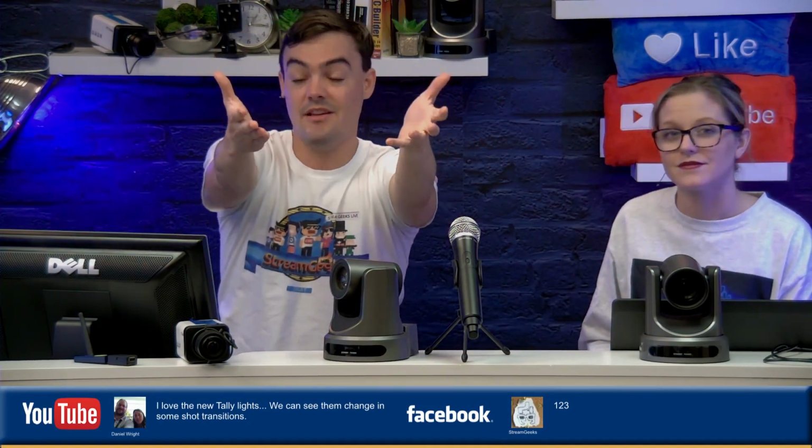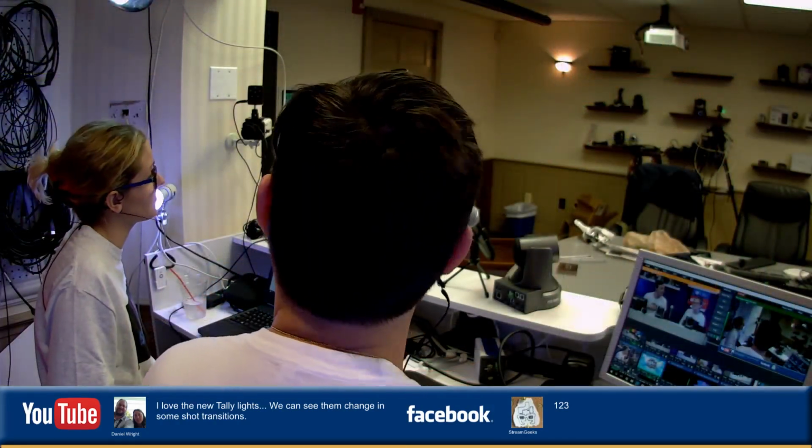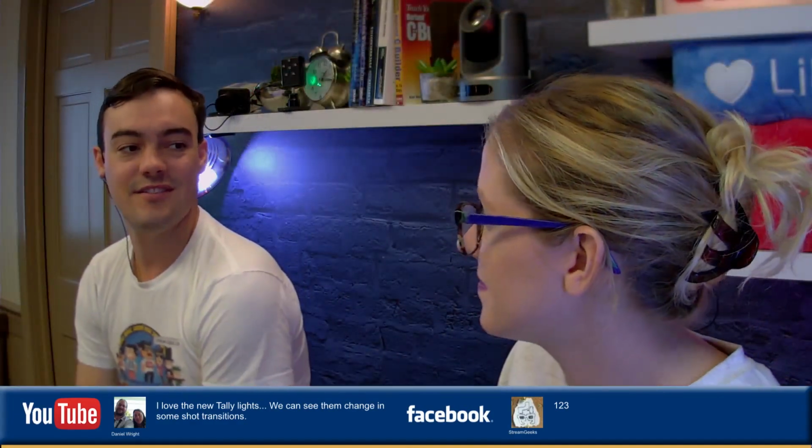And Daniel writes saying he loves the new tally lights. He can see them change in some of the shots. That is something in this scenario where the cameras are constantly moving. You'll see Tess look right at a camera because she knows right above it, there's a light on. So I know this camera right here is live in front of us. In fact, it's not even lined up properly, but those are sweet. The tally lights are little lights that show you which camera's live, and you'll see them in the high-end video studios and stuff. Yeah, definitely.